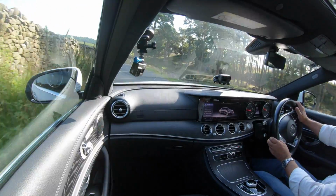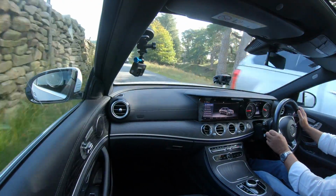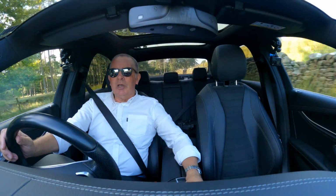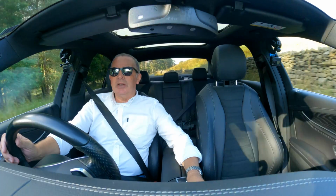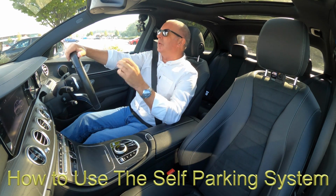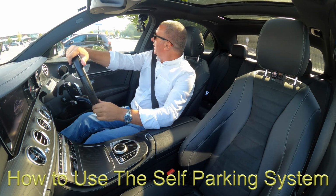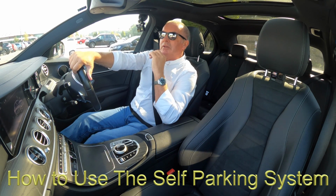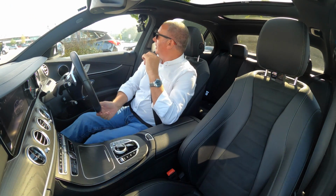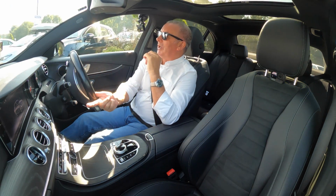So the car will also park itself, and I think it will perpendicular and parallel park. Okay, I'm just going to try and demonstrate the parking, the auto parking. Somebody always messes me up when I try and do this.